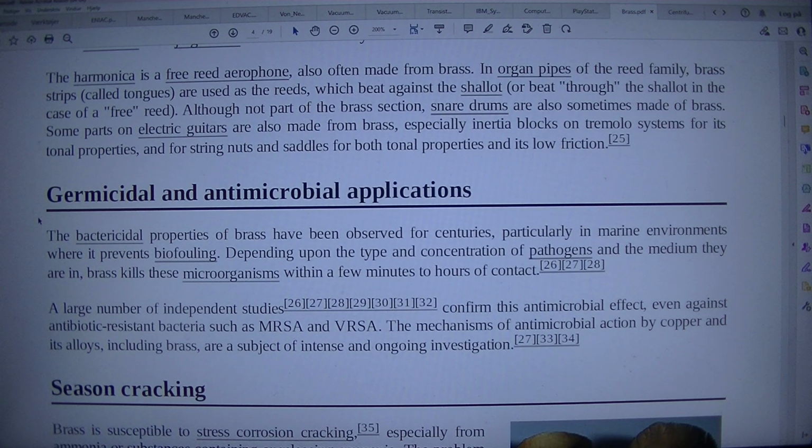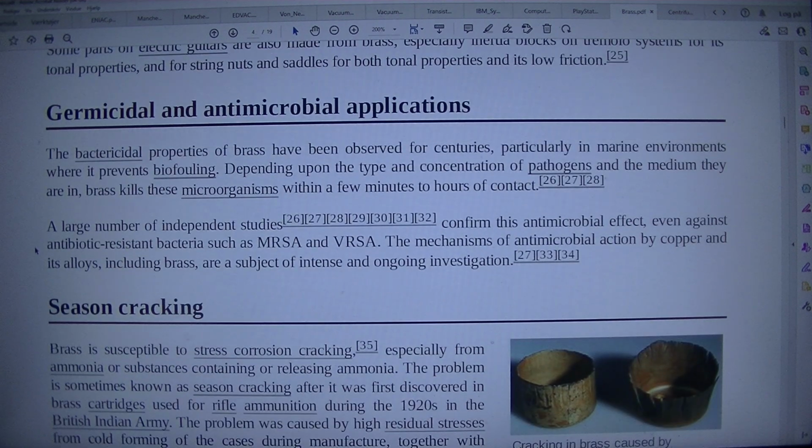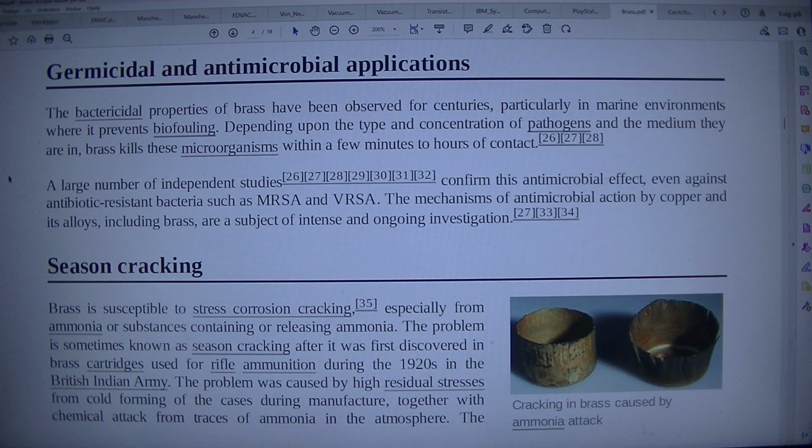Germicidal and antimicrobial applications. The bactericidal properties of brass have been observed for centuries, particularly in marine environments where it prevents biofouling. Depending upon the type and concentration of pathogens and the medium they are in, brass kills these microorganisms within a few minutes to hours of contact.